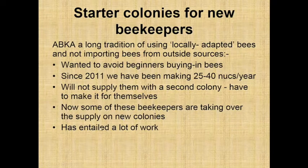We're now being able to do without. People we've taught to beekeep and taught to make queens for themselves are now starting to take over the nuc making business, and that's taking quite a load off us. So we're making nucs mostly for ourselves and as reserves in future years.